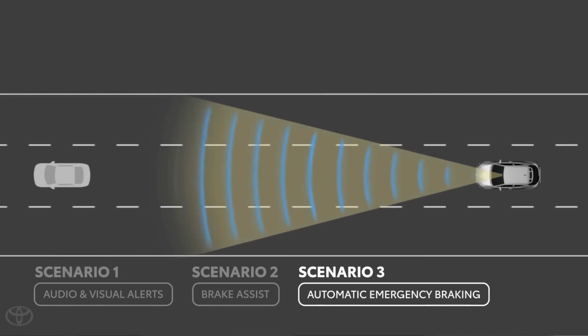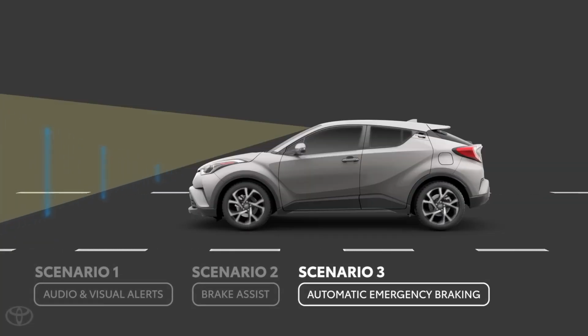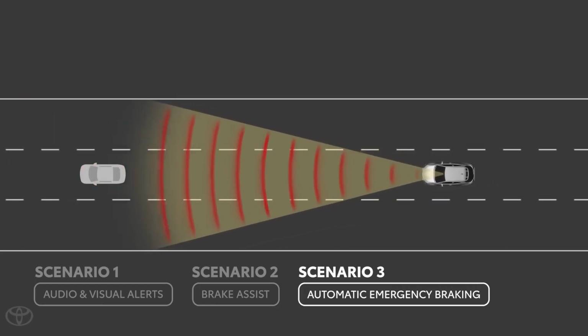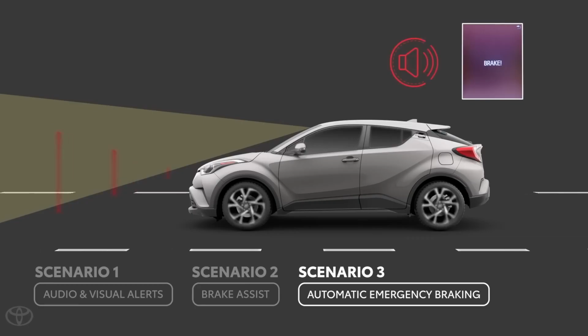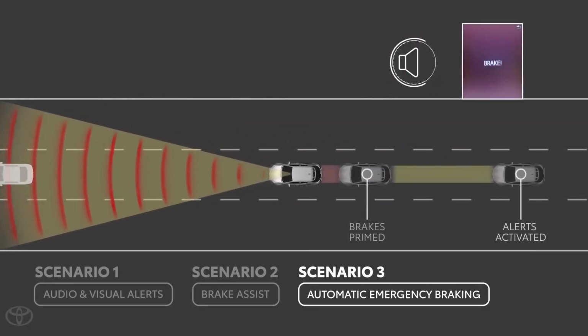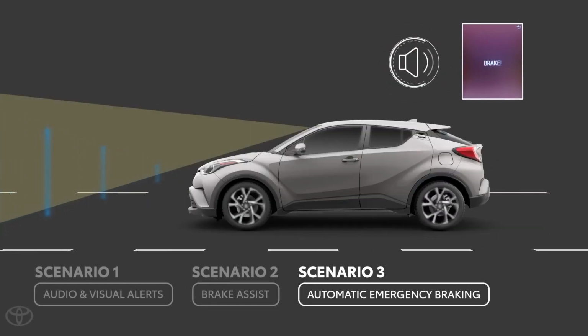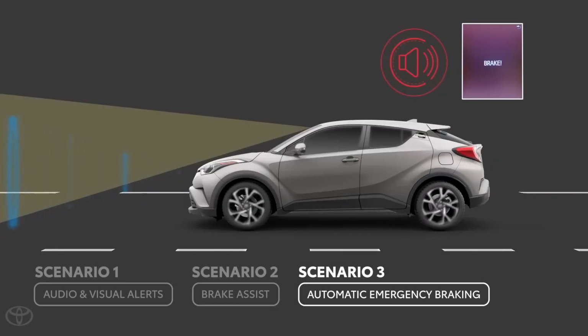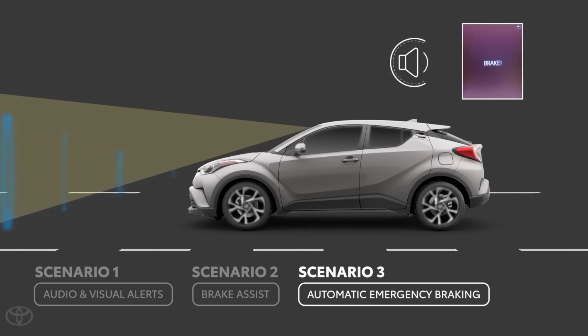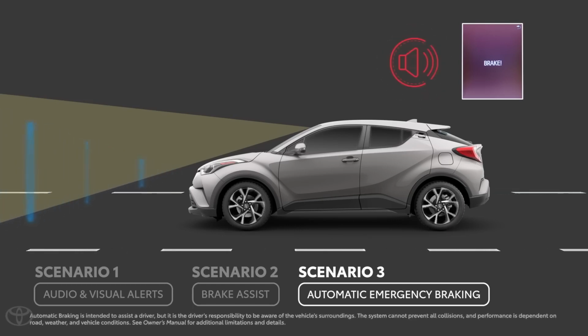Well, that's our third scenario, when the pre-collision system applies the brakes on its own. Let's take a look at that scenario. So again, let's say you're driving down that same road and PCS has determined that the likelihood of a collision with that suddenly stopped vehicle ahead is high, and you didn't respond to the audio and visual alerts. And so, like we learned, the vehicle has prepared the brake assist, but you still didn't respond to the alerts as they continued to go off. Now, if PCS determines that the possibility of a frontal collision is imminent, it will enter its third phase and activate the automatic emergency braking function.